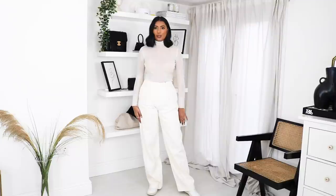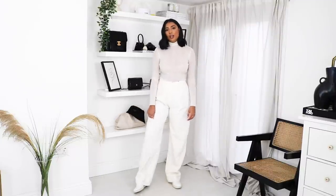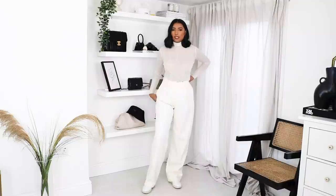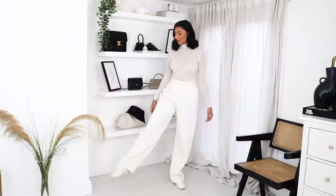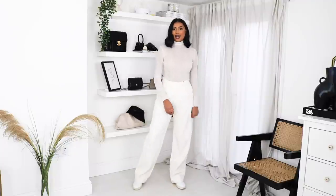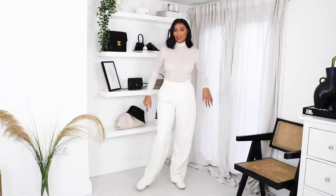So this is the perfect winter alternative. It's in this kind of denim material, which I was surprised about, because online I just thought it was a pair of trousers, but it's more like a jean kind of material. I paired them with a white pair of trainers, my Veja trainers, which go with everything. And yeah, I just really like this look. I think it's a really chill, casual vibe, and I will be wearing this a lot, maybe with a different top just because this is quite see-through.